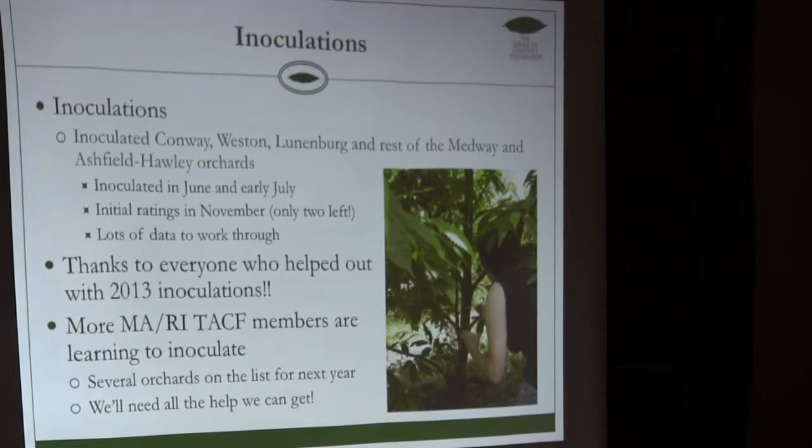And it's a big job to get these inoculations done, so if any of you here were involved with any of those inoculations, thank you. Charlotte definitely helped coordinate a lot of that work down here, which is a huge help to me, so thanks Charlotte. And a lot of our members are learning how to do this work pretty well, so we've got a pretty good crew of trained volunteers in this method, which is kind of an important thing within the past few years.